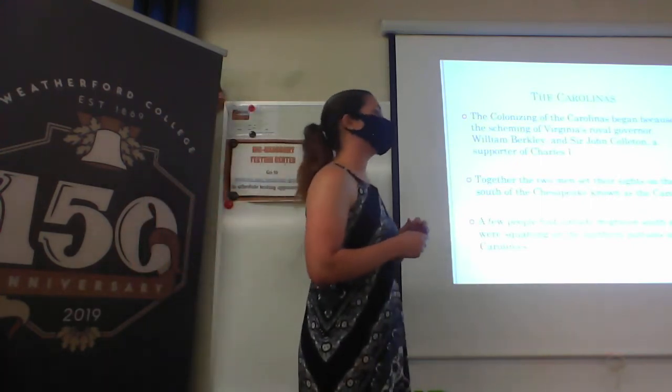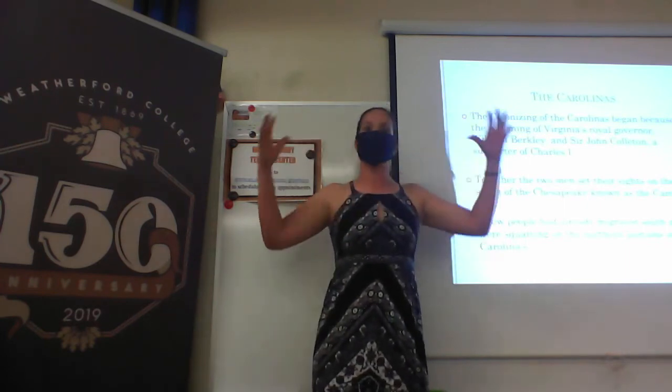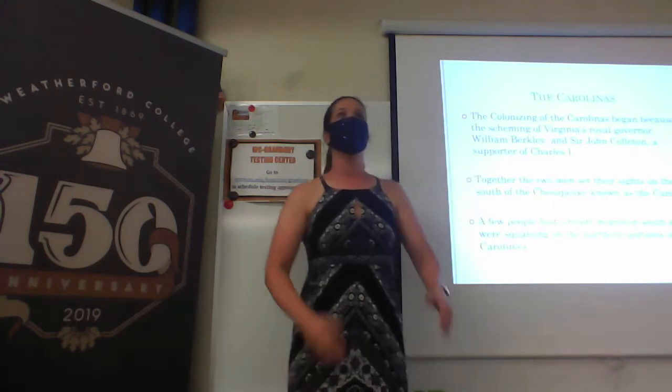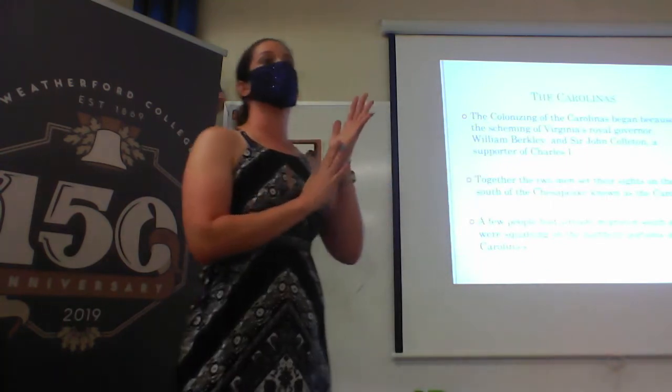They claim this huge chunk of land from Virginia down, in the name of their king, Charles I. And they're going to call it Carolina. One big freaking colony, right? So once we've claimed all this land in the name of our king, we hereby name this colony Carolina in the name of Charles I.